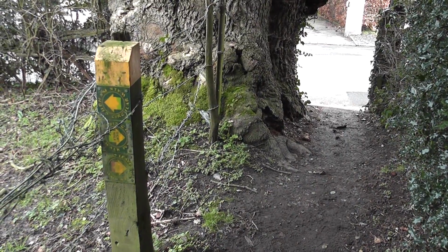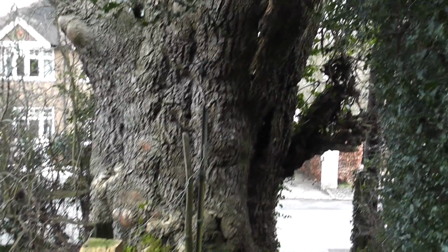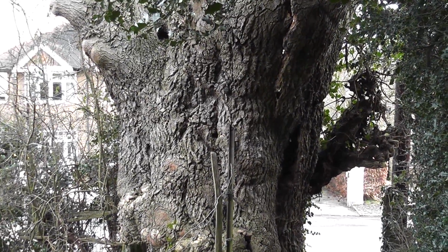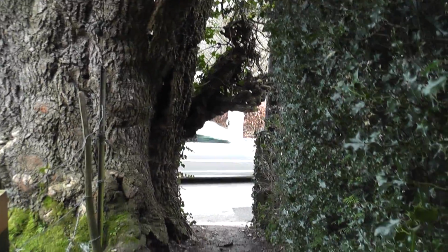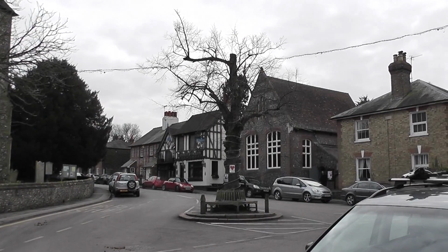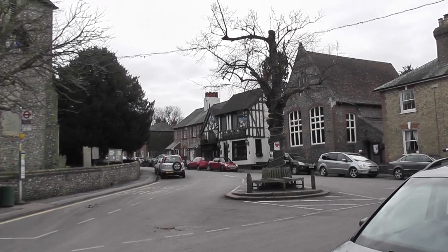A plethora of footpath markers here. We're turning right by this broad oak onto the high street. Is it an oak? I'm not sure actually. Could be an elm. Anyway, turning right here onto the high street. So reaching the village of Downe, where we've been before. Got the Georgian Dragon ahead of us.